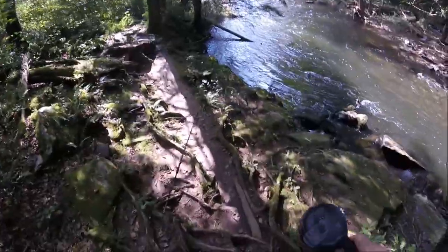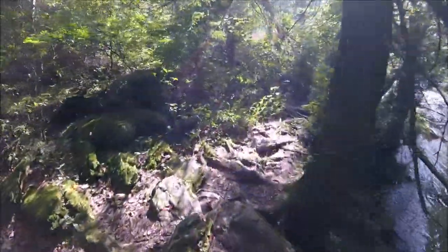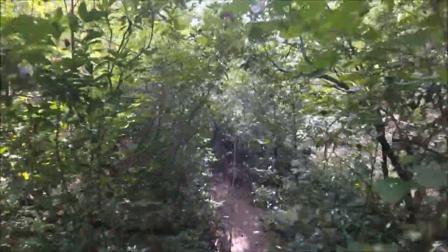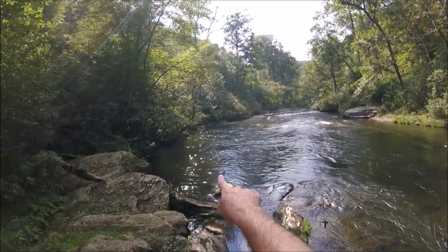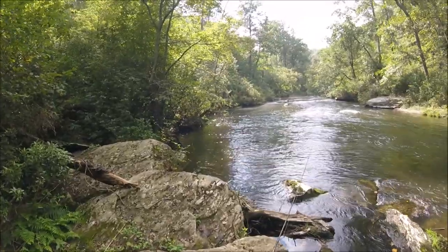It's tempting, but I think I'm going to pass. Yeah, this might not be too bad. I'd love to get up there. I don't know if we're going to be able to get down to the water's edge up there, though. We're definitely going to try through here. This looks promising.